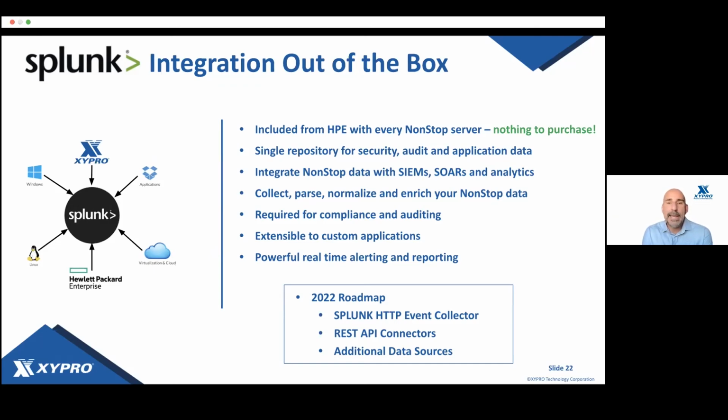We're also adding an additional parser or mover to Merged Audit. There's going to be a NetBatch parser that's going to be introduced here in the next version. So we're going to be able to collect all of the NetBatch log data and integrate that with Splunk or ELK or anything else that you need to integrate with. So again, you've already got this capability on your system. Nothing to sell here. Just turn it on, install it, start using it, integrating your data with Splunk. If you need help, reach out to us. We're going to be more than happy to help you.